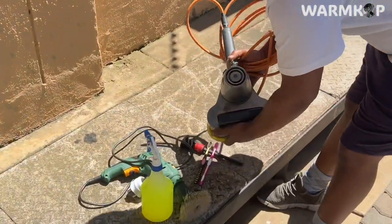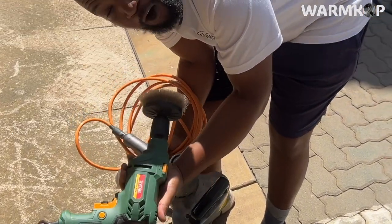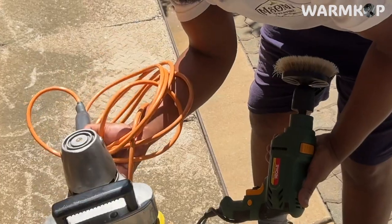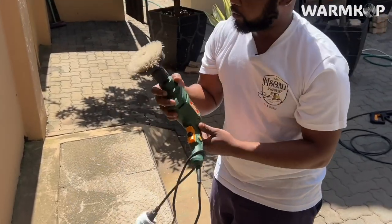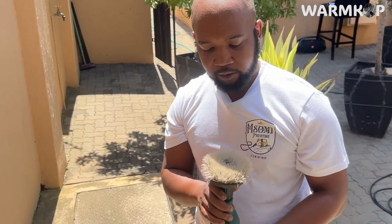So after my buffing machine, I've got my drill. This one I generally use on interior because it's light and compact, whereas this other one is chunkier, so I'll use it generally on bigger cars. And then this one here is just a normal drill with a brush bit for the interiors. So you'll see how that works as we go along today.